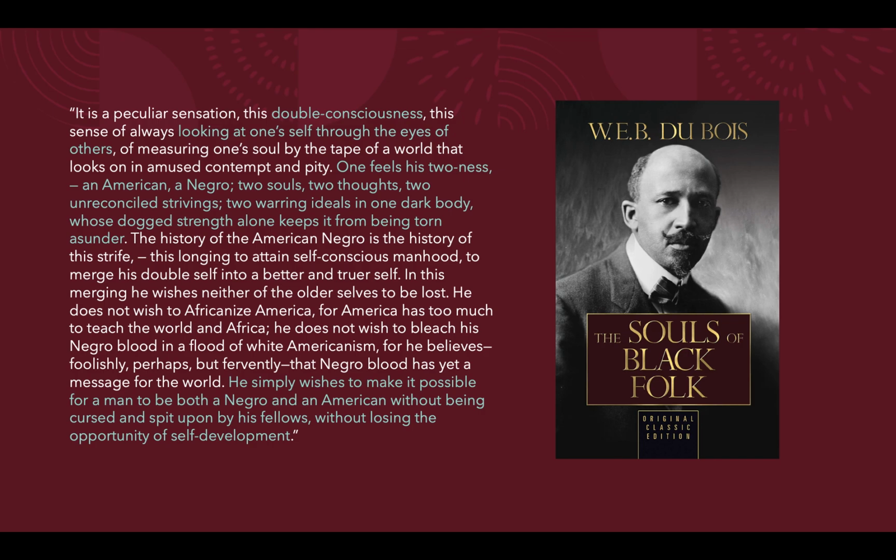Du Bois's work inspired the creation of the NAACP, which stands for the National Association for the Advancement of Colored People, an organization dedicated to the pursuit of civil rights for Black people. It also inspired the creation of the Urban League, which was a more explicitly New York-centric organization that sought to provide resources to the Black community locally.